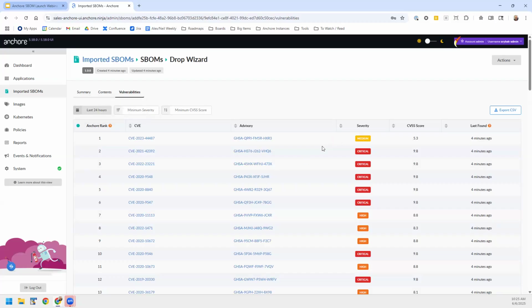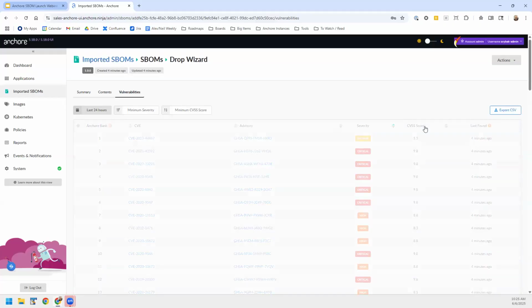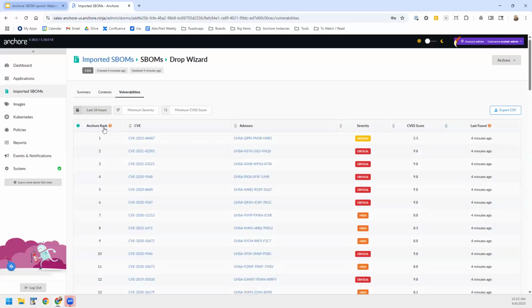Now, what this results in is it is likely that you will have vulnerabilities with lower severity, but higher impact because they are either more exploitable or have already been exploited, right? So that's why you can see that if you sort by CVSS score, you're going to have a different order than if you sort by Anchore rank, right?